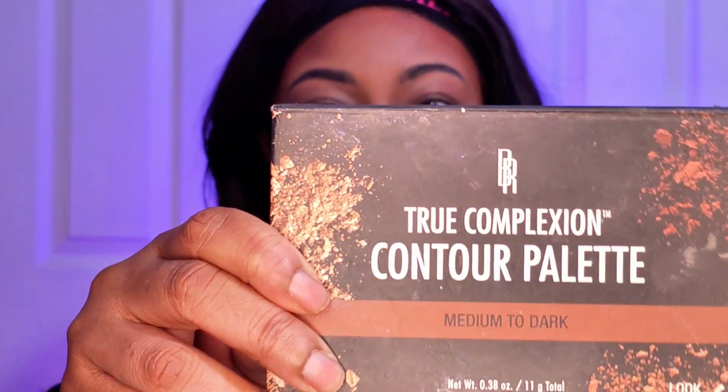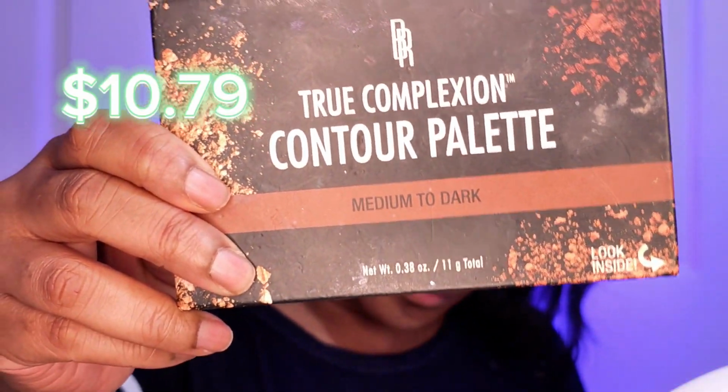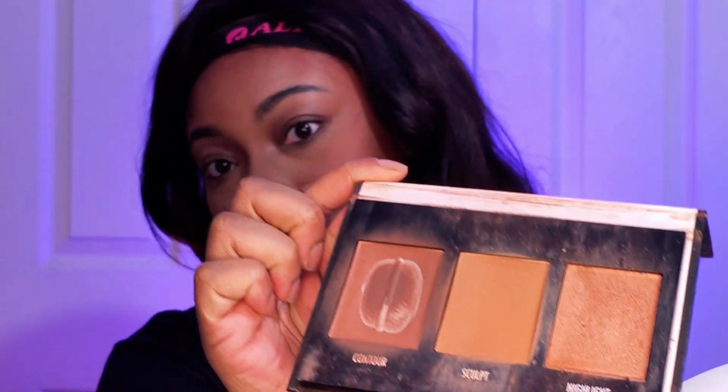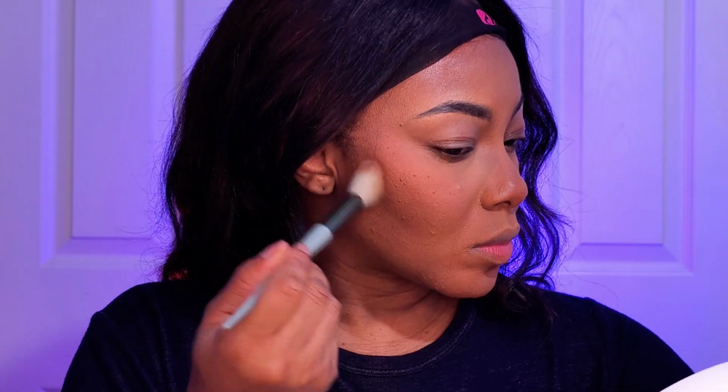Now I'm going to take my Holy Grail contour palette from the same brand. I've used this up so much that it's time for me to get a new one. As you can see, it is my go-to for my contour powders. And we're going to just go ahead and put that where I put the cream contour on earlier.